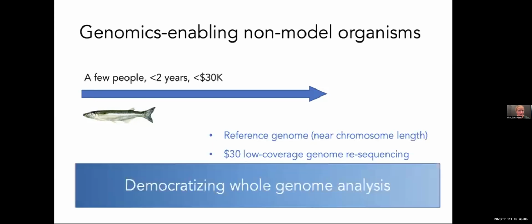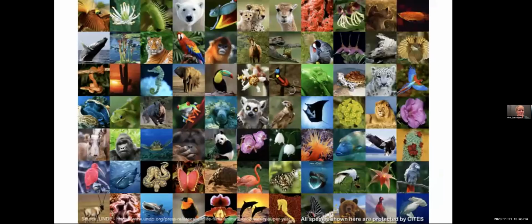So I think this technological revolution is really democratizing whole genome analysis in a way that's super exciting, and that gives us the opportunity to start exploring much more of the cryptic variation that otherwise might go unnoticed within each of these very different types of organisms that catch our eye in the wild.